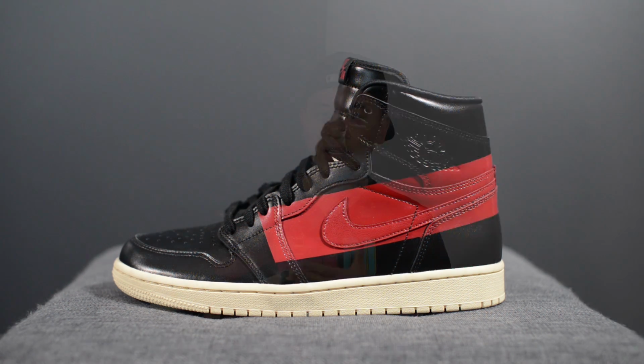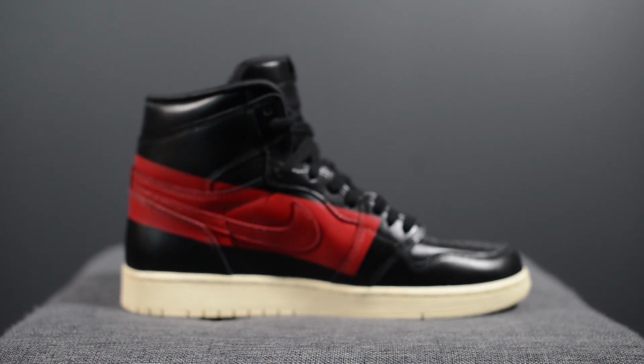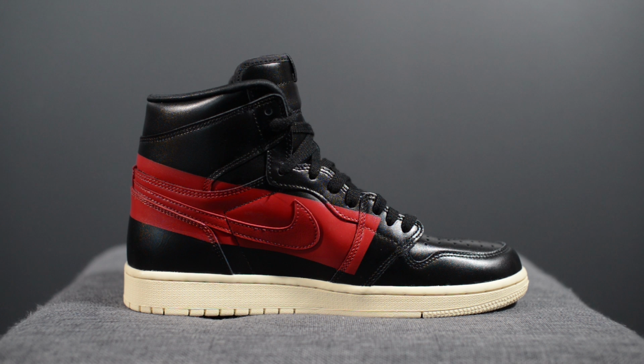This Defiant take on the Air Jordan 1 silhouette is supposed to be a more elevated and luxurious take on your classic Jordan 1 model. Said to be inspired by Michael Jordan's love for high-end Italian racing cars, these Jordan 1s are slightly tweaked in different ways to match that theme.